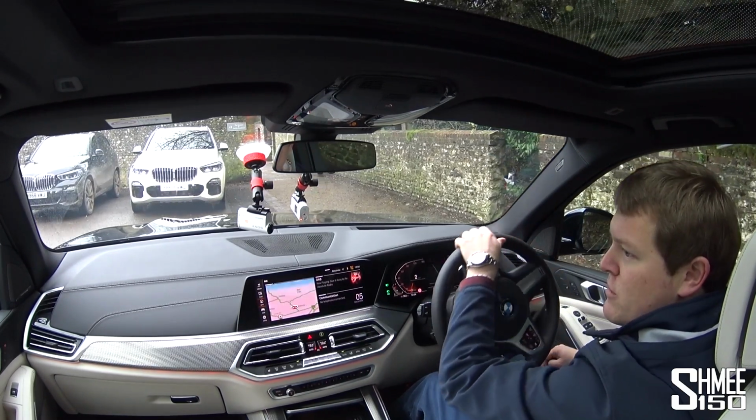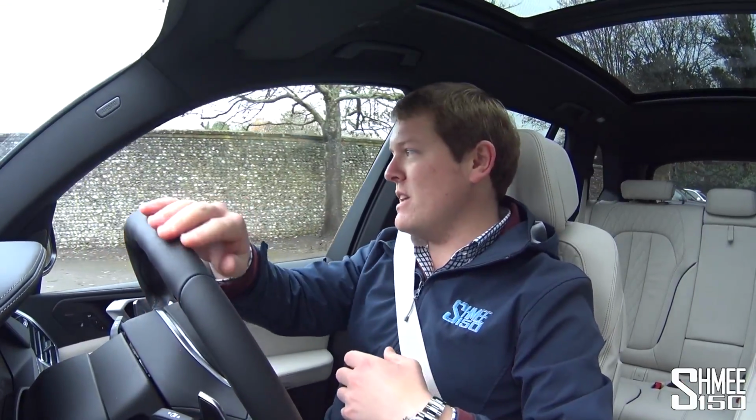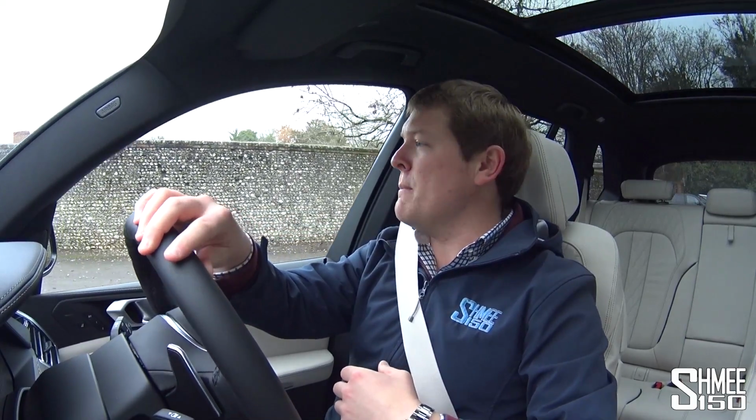To be honest, it's reasonably quiet in here. You can hear the diesel engine naturally. The steering is very light, so you have the option for the active steering, which will give you the rear wheel steering, 4-wheel steer, which just makes maneuverability at low speed even easier, stability at high speed even easier as well, and more reassuring. But let's head straight on out and see what it's like.